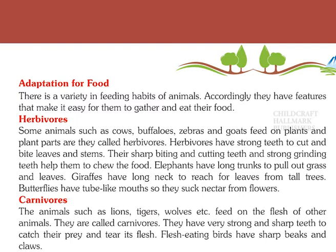Elephants have long trunks to pull out grass and leaves. Giraffes have long necks to reach for leaves from tall trees. Butterflies have tube-like mouths, so they suck nectar from flowers.